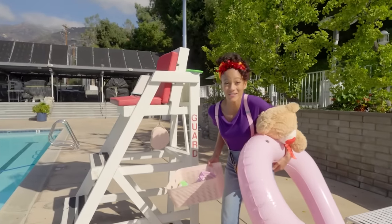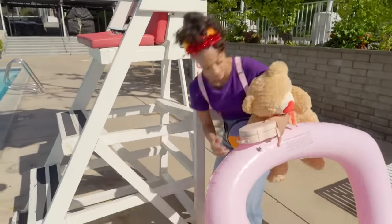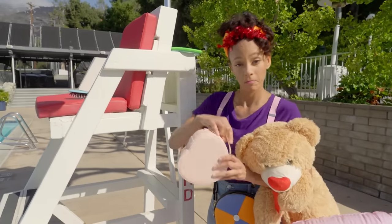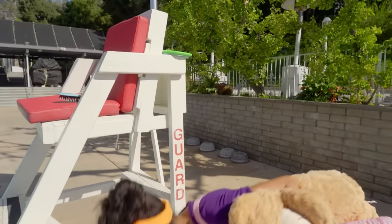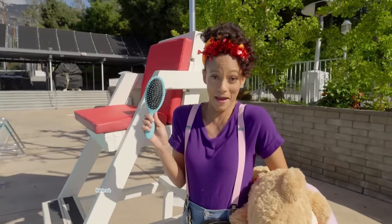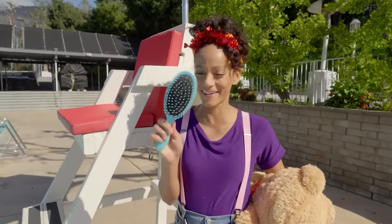I see another heart-shaped item. Come here. Oh, what's this? It looks like some kind of bag or something. I don't know, but you're coming with us too. Okay, is that it? Oh, hey! How did this get here? It's my hairbrush. See? The letter M for Mika.